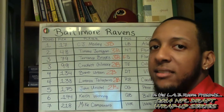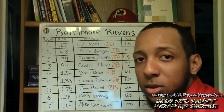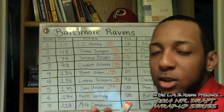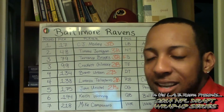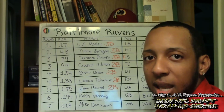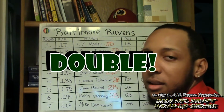I think there's a lot of things that he's going to have to adjust to in the NFL game. But I think he's not starting. He's not starting anytime soon. He's not a guy that probably will eventually even be a starter. He's going to be a clipboard holder. He's going to be a guy that you can trust to hold that clipboard. And in the event that he has to put the clipboard down, take the ball cap off, put the helmet on, he's going to do a really adequate job of coming into the game and playing some competent football. Keith Winning, for me, is another double for the Ravens in the 6th round.